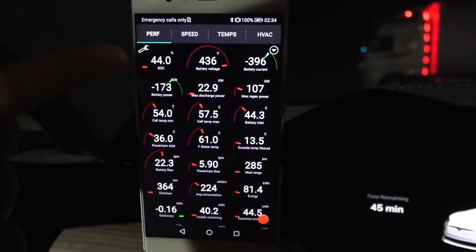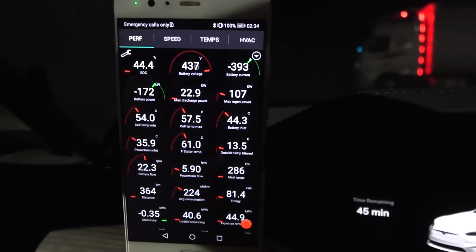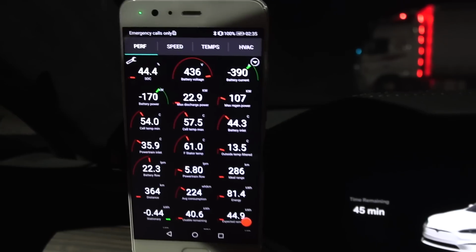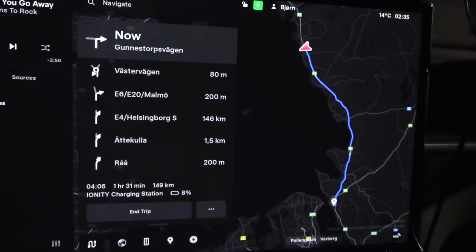I calculated we need 45%. 10-minute top up. It starts slow. It's going too slow now. 170 kilowatt. Let's leave. Yeah. Next stop is going to be Helsingborg. The car estimates 8% at arrival.